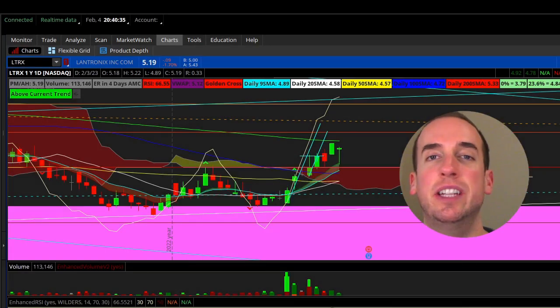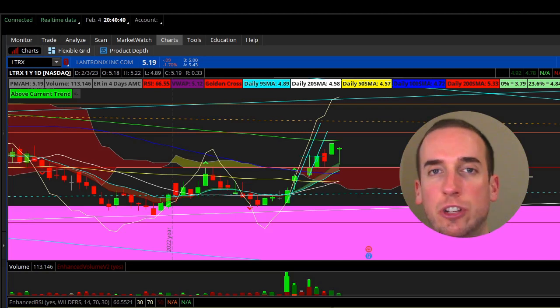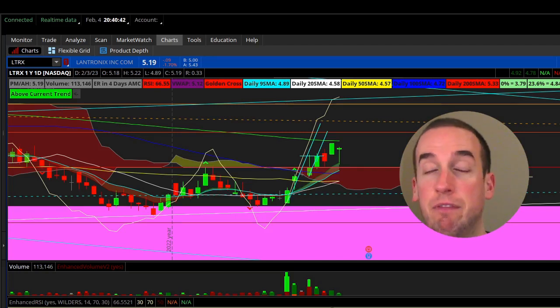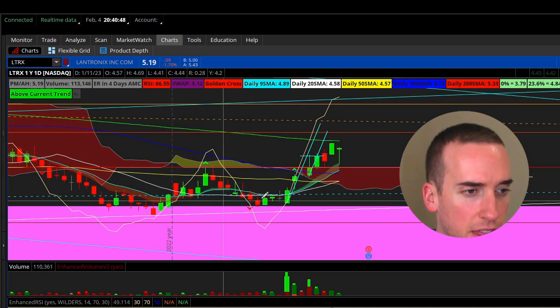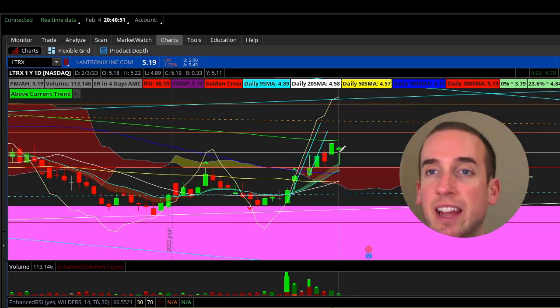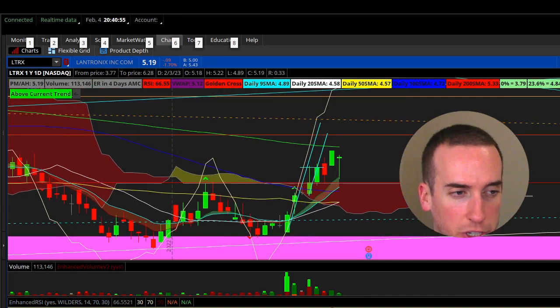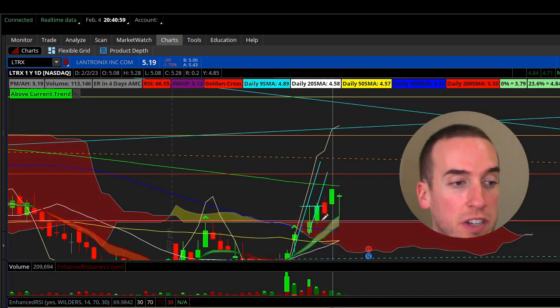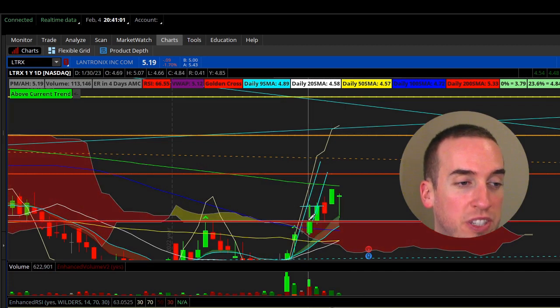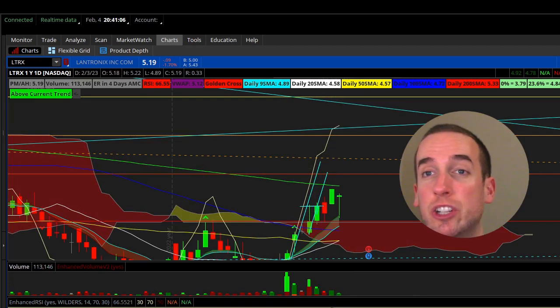So we're looking at LTRX on the daily here, and there's two things I want to call out as very bullish signs. Number one is the candlestick. Look at this beauty right here. This candlestick is extremely bullish. Not only did it go back and retest support, we have support, we have resistance, support. It went back down and touched this region.